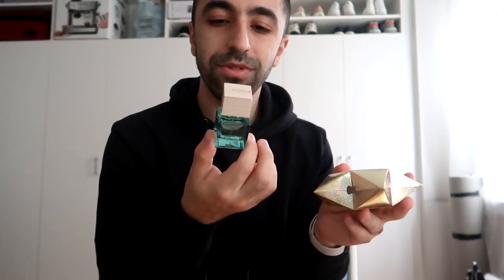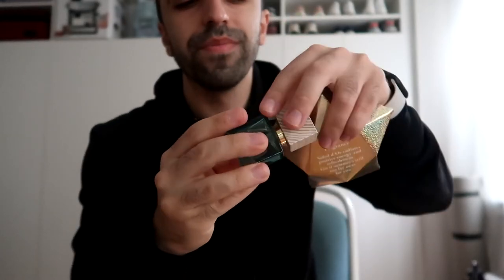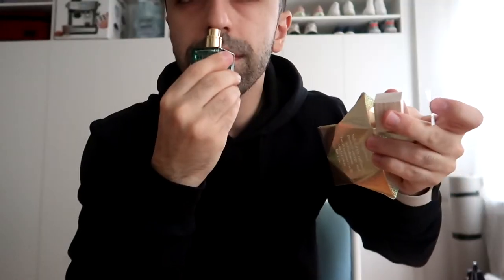23 and 24. The star. Oh wow, this is a fragrance. So cute. It's a perfume. Oh, so cute. So cool. Well, I was gonna open it anyways, so let's open it. Quality seal. Smells great. Very subtle smell. So love that.